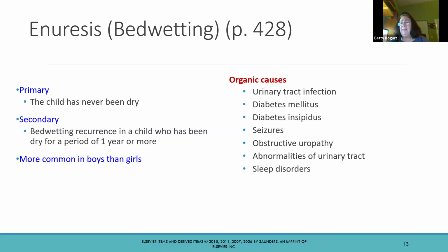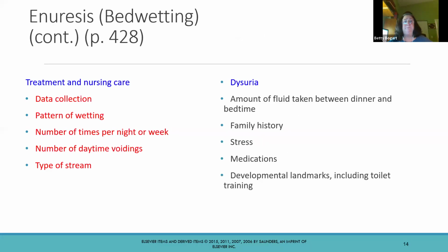Well, look at the things and diagnoses that cause you to have extra urine. A urinary tract infection, you're going to have frequency and urge, right? So that can happen. Diabetes, whether it's mellitus or insipidus, one of the symptoms is urinating a lot. They could have a seizure in their sleep, and during the seizure they could urinate. Or any abnormalities in their urinary tract, and any sort of sleep disorder. Kids can get sleep apnea. You get those kids with big tonsils, big adenoids, and they can.